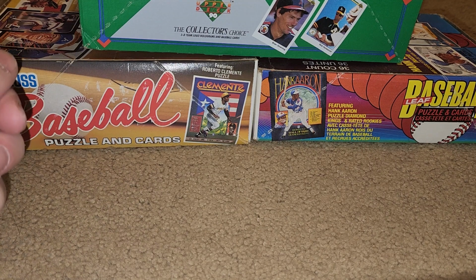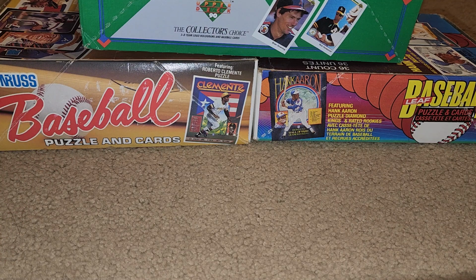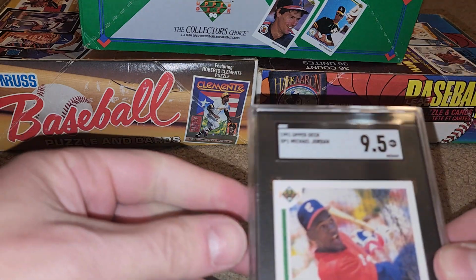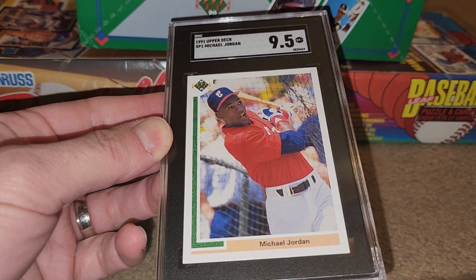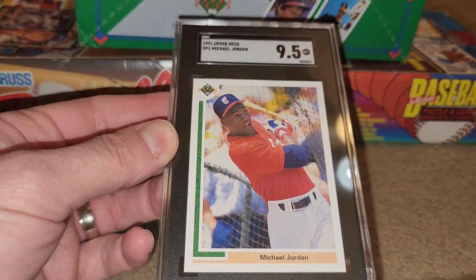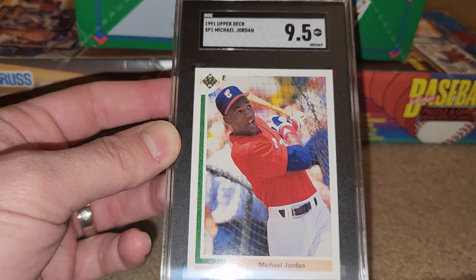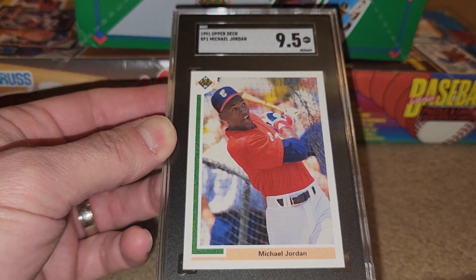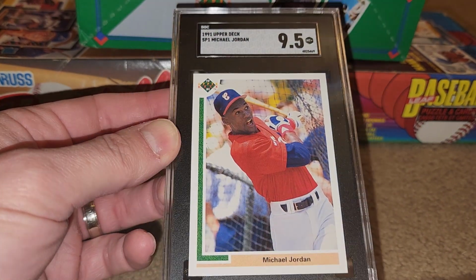Now, I do already have the Michael Jordan short print card in my collection. As a PSA 10, it can sell for around $400. I bought it as an SGC 9.5, and it might be worth $120 in that condition, but this one's going to stay in my personal collection. If I find another, I would consider selling it. But very cool card. I grew up in that era watching Jordan play basketball, so this was pretty neat. Something that'll stay in my collection.